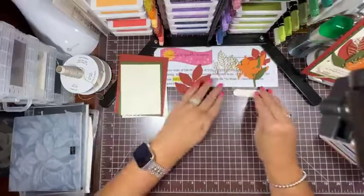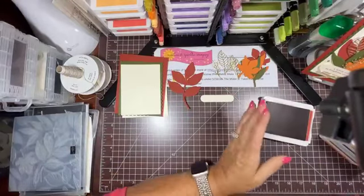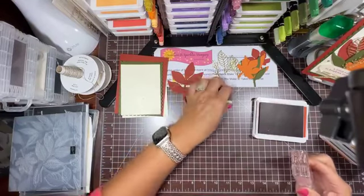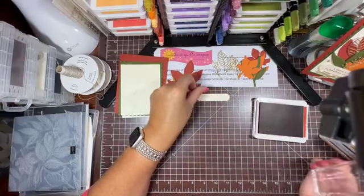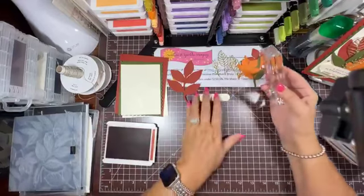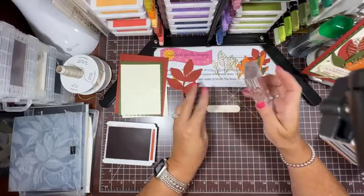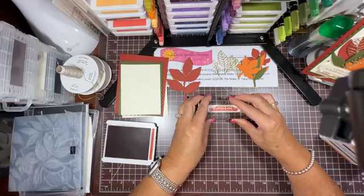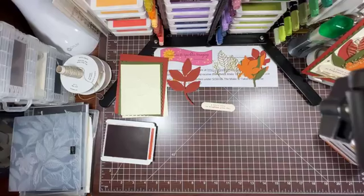Let's start putting some things together. Let's stamp. So we've got Cajun Craze, and it's going to say a little note to brighten your day. And I don't know why I'm so in love with this label right now. I mean, it's just kind of an oval long label, but I just like the way it looks. So Cajun Craze, let me try. I know I'm obsessive about lining it up. For some reason, I feel like that helps me. Okay, there's our sentiment.